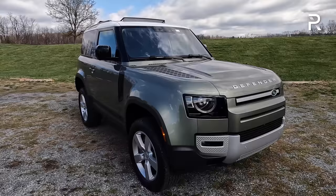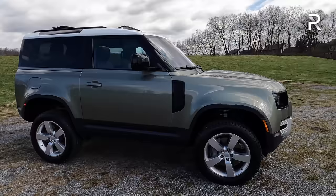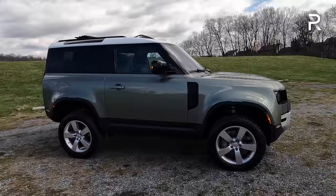Now, moving along the side of the vehicle, obviously this is where we're going to be able to tell this is the two-door model. Land Rover essentially chopped 17 inches in the midsection of this vehicle. It still rides on the same D7X platform. It's an all aluminum unibody platform with a four-wheel independent suspension and air suspension. This particular one with the air suspension is jacked up now to the off-road setting, which means you have around 11.5 inches of ground clearance.